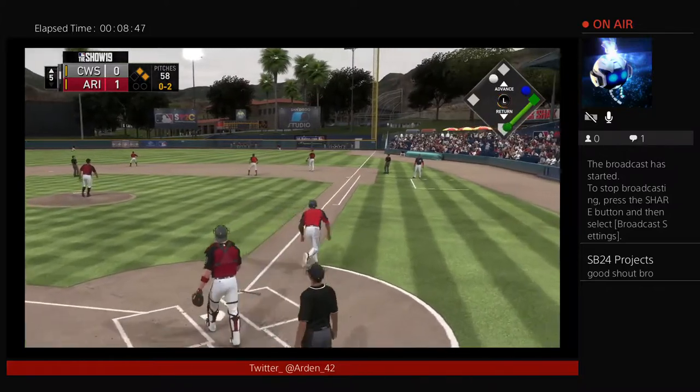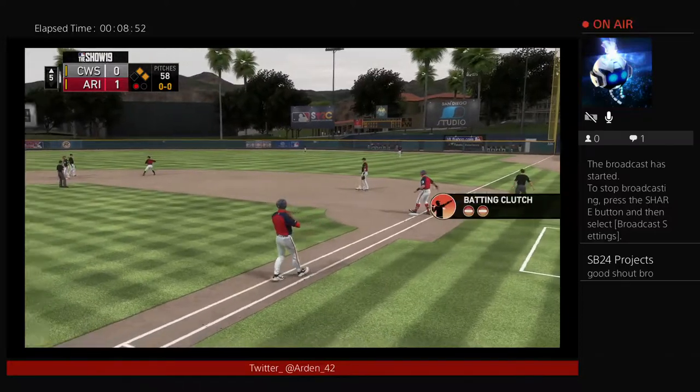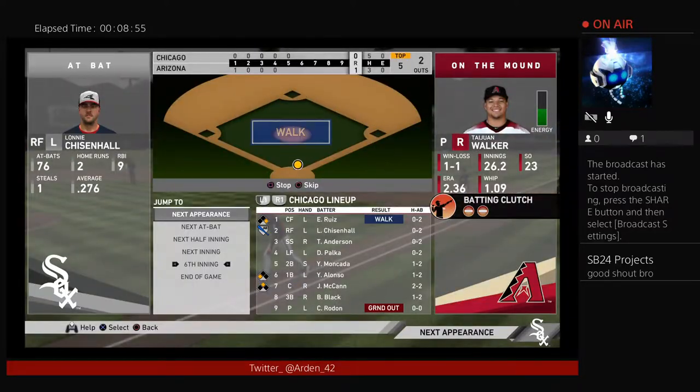Fly ball out to straightaway right. Souza is under it, one down. And the runner, not tagging, will retreat to second base.